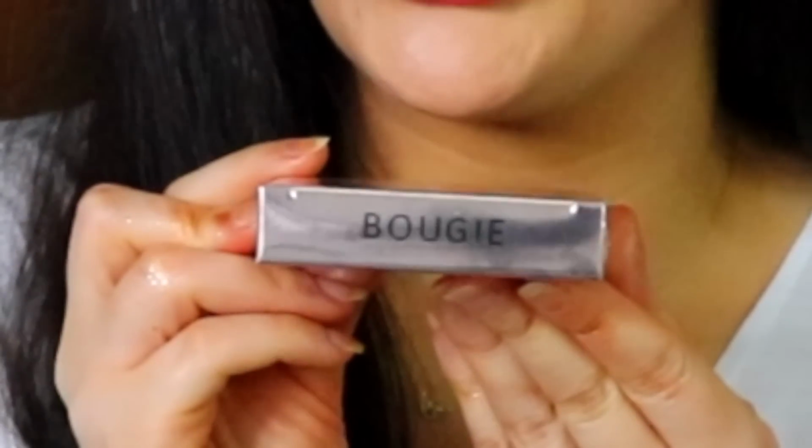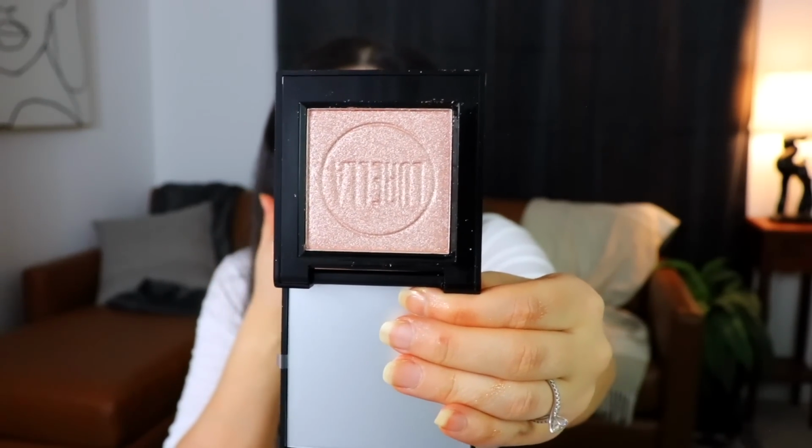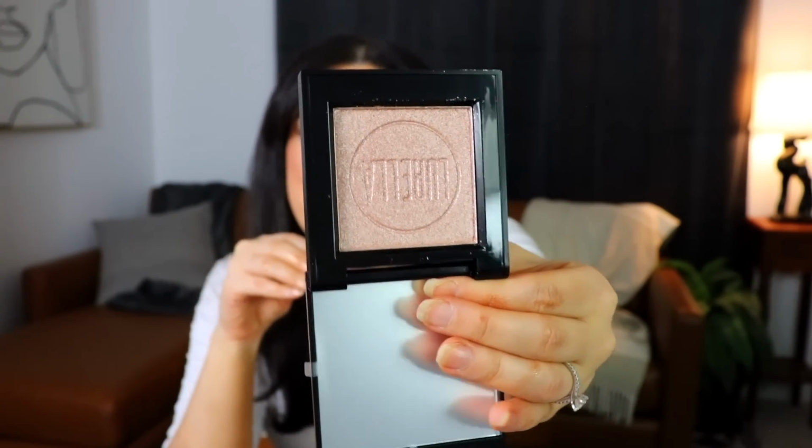So next up in here we have a Lorella highlight. This is wrapped up in a little bit of plastic. This is in the shade Bougie. We'll get to that in just a second. Oh, that actually looks like a really pretty highlight. It just kind of has a little bit of maybe like a champagne-y pink color to it. It does look like it might be like the tiniest bit on the chunky side.